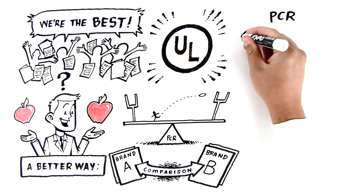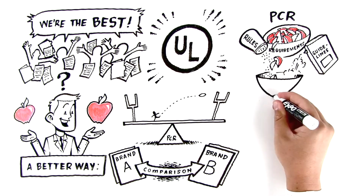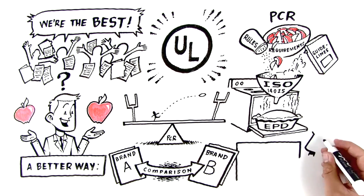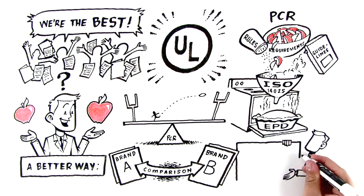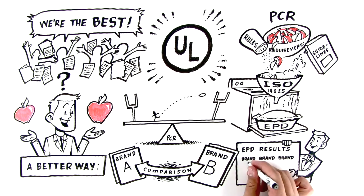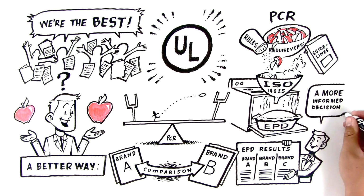A PCR is a set of rules, requirements, and guidelines following internationally established protocols to develop environmental product declarations, a Type 3, independently verified eco-label for one or more product categories. That means that every product in a given industry can have its environmental impacts evaluated in a clear, consistent, and transparent way, allowing you to make a more informed decision.